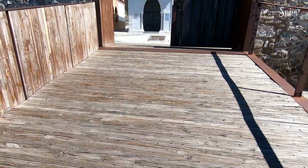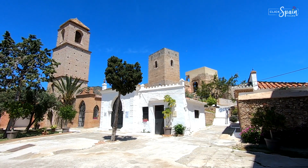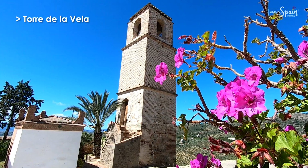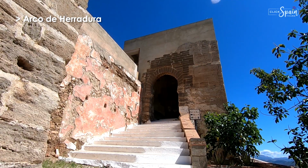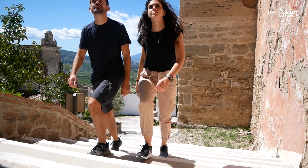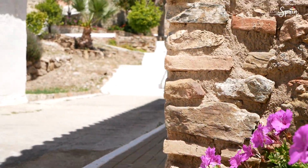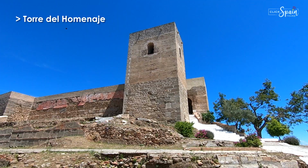The present castle that stands today dates back to the 10th century, from the time of the Moors. From this period in the Middle Ages, there still remains the Torre de la Vela, the Horseshoe Arch, which is quite unique to the region, and the Torre del Homenaje.